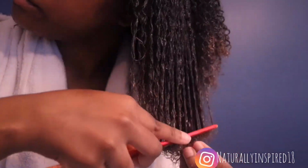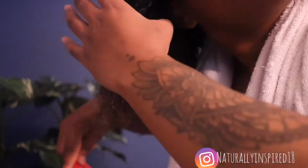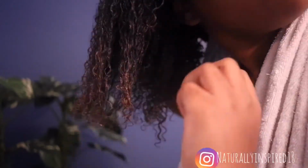And I also like to go in with a wide tooth comb just to make sure I didn't miss any knots. And as you can see, my hair is just easy to comb through. The comb is gliding right through with no issues. And that's what's so amazing about this product.